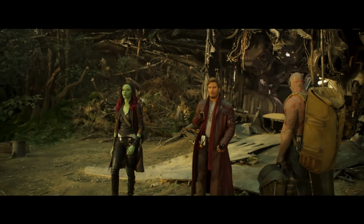You're noticing the wider colors. Star-Lord's jacket is just a different sheen of brown. Different sheen. Great establishing shots. Some of the scenery is just postcard-esque. I ain't even gonna lie to you.